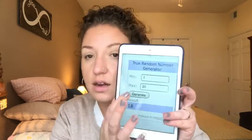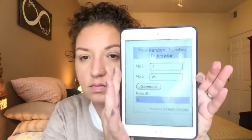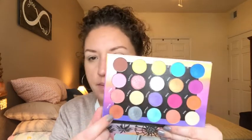All right, the second shade, number 5. That is this warm matte brown, maybe terracotta shade right here called Escape. Yep, warm brown it looks like. Not too shabby. That was a horrible swatch. There you go.